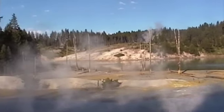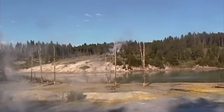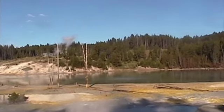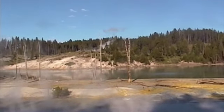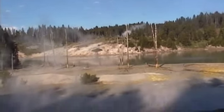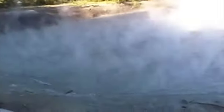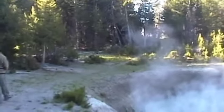Okay, here's a good view. See how the hot waters kill the trees. Back over there in the background, you can see the smoke coming from another hot spring or mud pot, one of the largest in the park. But the only way you can get back there is to take some of the buffalo trails, because the park doesn't have a regular trail marking it. We're now going to move off the trail.